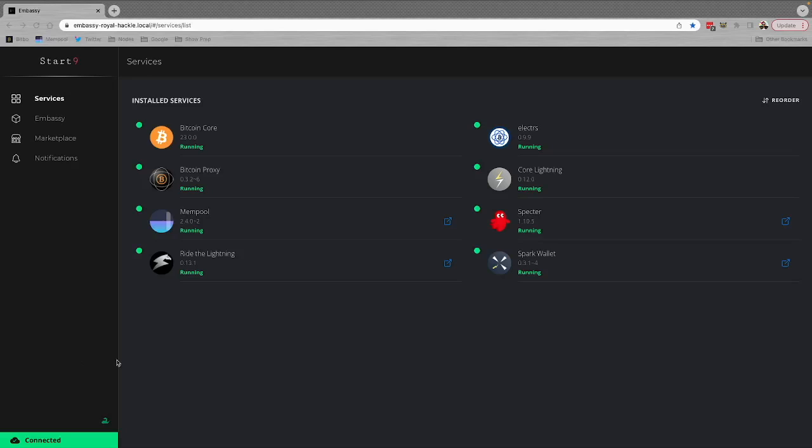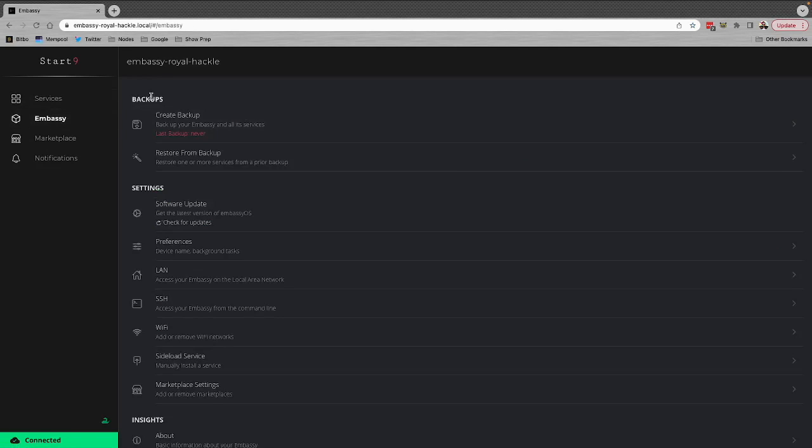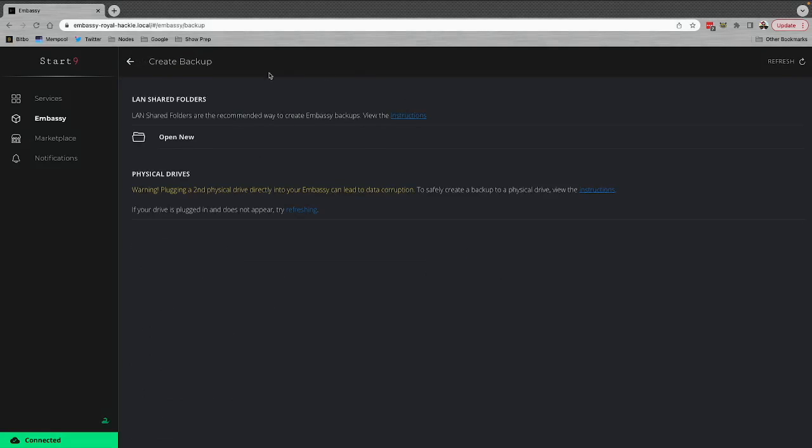Now, one thing that is important to do on your Start9 Embassy is to do backups. The way you do that is you go over on the left, click on Embassy, and up at the top, you'll see a backup section. You can hit Create Backup. The way I'll be doing it today is on a folder via my laptop and a drive plugged into it on my local network. There is an instructions page here. You can go to that and check it out if you like, but I'll walk you through the steps.